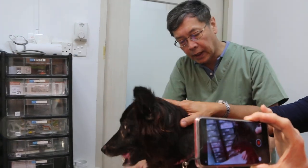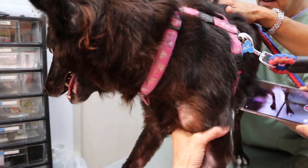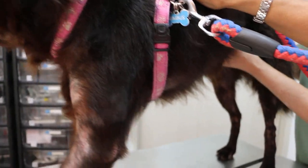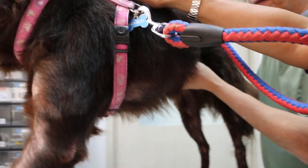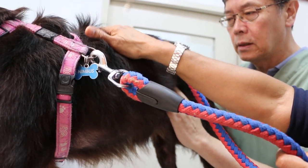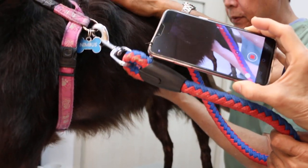So now I'm just checking the abdomen. This is the physical exam. There's no high fever. Just use a hand to check both sides. I start from the front first, anterior. Check any lumps or pain. There's no pain there. There's no reaction. No enlargement of the liver. Kidney is okay. No pain at all.